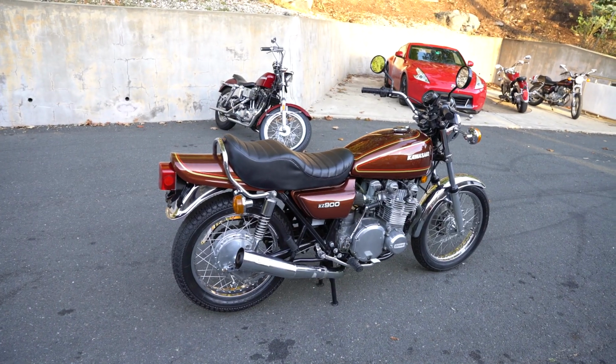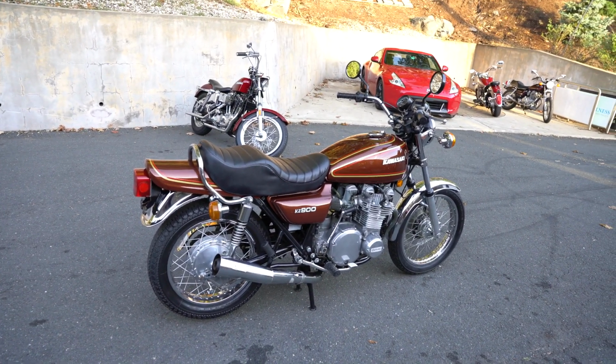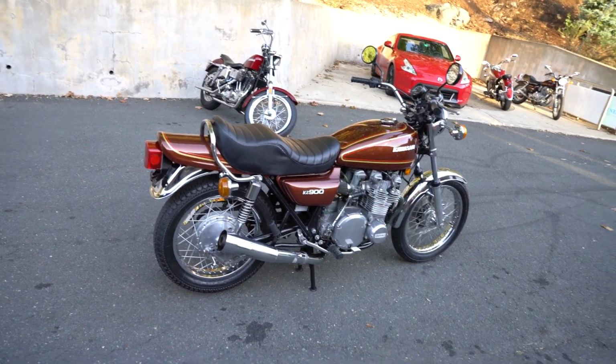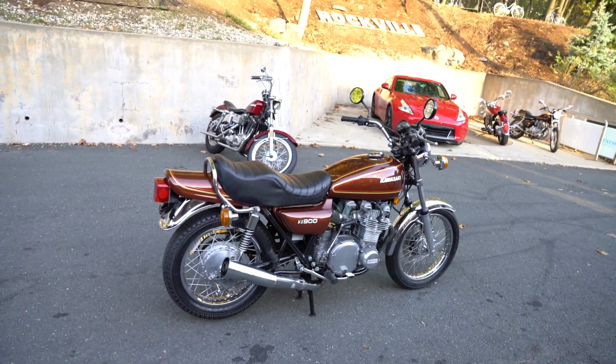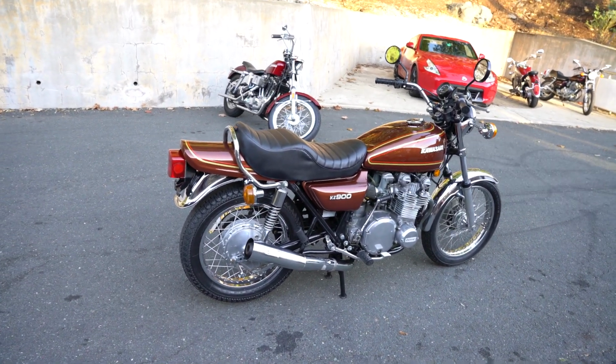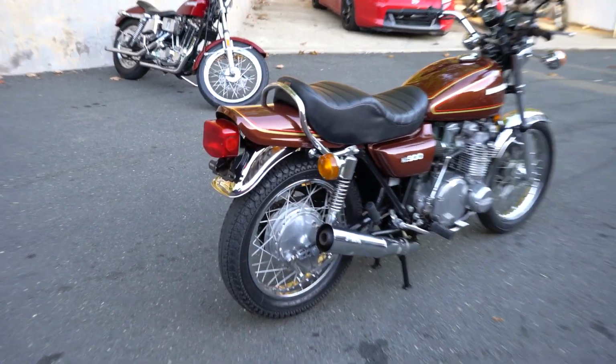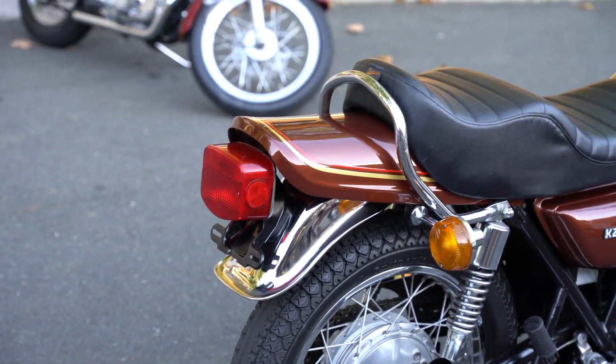So Junior had his choice of any bike to ride at Daytona last year when we went down, and the bike that he bought down there was a 76 KZ900. Actually yours is a 75, isn't it? Yeah, mine's a 75 Z1 that he rides. So it looks almost identical to this bike right here, but they switched to the KZ nameplate. And I'll tell you, it turned a lot of heads.